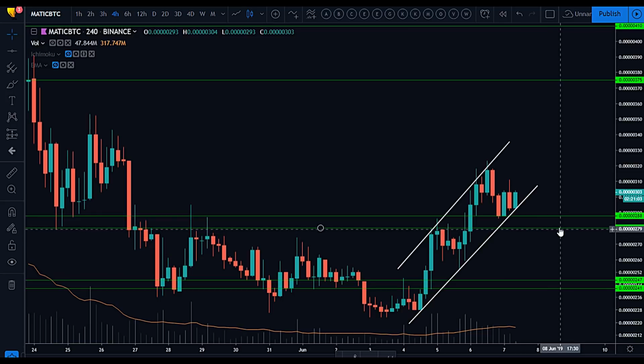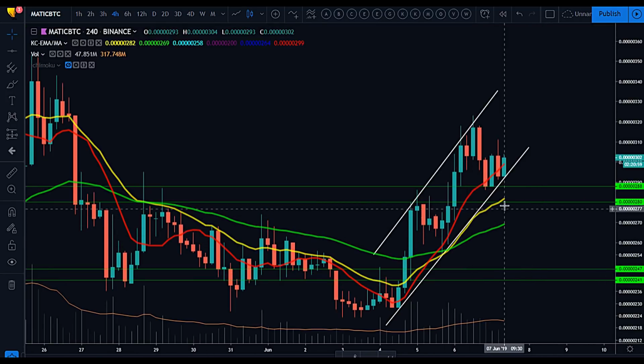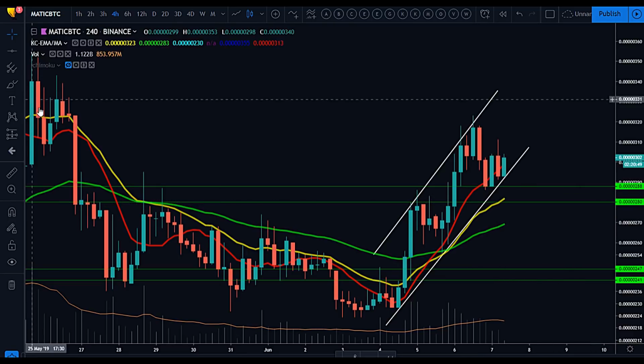So Matic, let's go ahead and look at the EMAs to see if there's any confluence over there. Yeah, this would be a buy spot over here. The green 55, 281. I mean, the yellow 21, 281 sats. That's where, if you'd be looking to enter, I'd be looking at that.